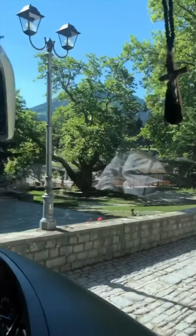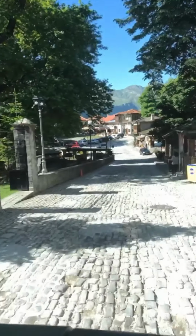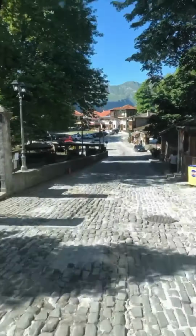And where we're seeing is similar to this. Well, the other town, I'm not going to guess. That's similar to that.